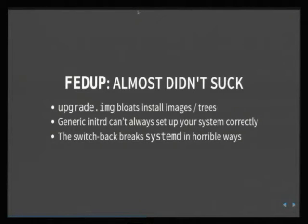So the upgrade.img is the 20 meg. It's like 97% the same as the regular initrd. It's just also got the upgrade code in it. But because of reasons, we couldn't have it be just one unified image. I think it pushed things over the limit on certain PPC systems to have everything in there. It turned out this way, and that was a problem. Not a big problem, small problem. The generic initrd can't always set up your system correctly is a more important thing.